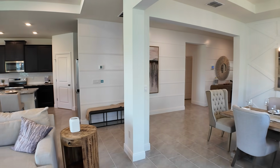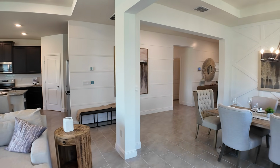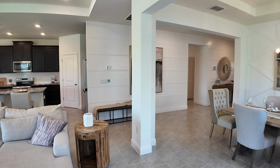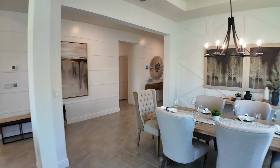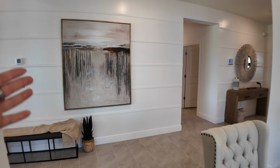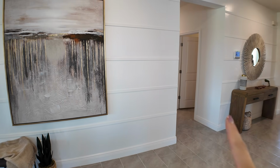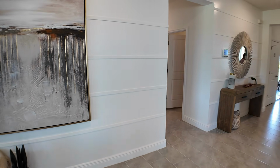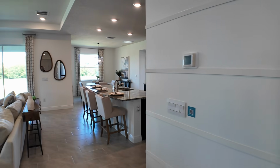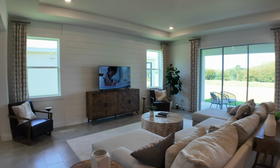Personally, I think this is just really cool where it is an open floor plan, but this little column here adds kind of like a separation between the living room, kitchen, and formal dining room. You have a very nice, long, wide hallway, and right that way, straight away, I'm not gonna show it to you yet because that's one of the main super features of this home. You have to wait for when I show you that because it is absolutely incredible.